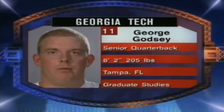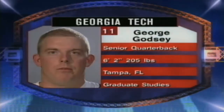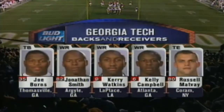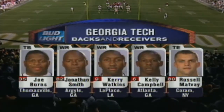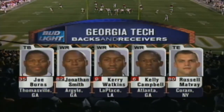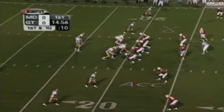George Godsey comes on. He's a graduate student, 5th-year senior. His completion percentage is 66% this year, a little bit higher. This is his 17th start, his career record 13-3. On the Bud Light starting lineups, this offense averages about 40 a game. Joe Burns, 90 yards per game on the ground. Three receivers, Kelly Campbell, maybe the fastest in the ACC. Jonathan Smith coming on. Watkins, 17 a catch. And the tight end's been more involved in the offense since Ralph Friedgen has left.